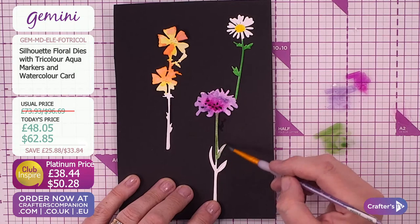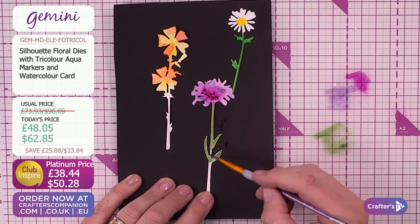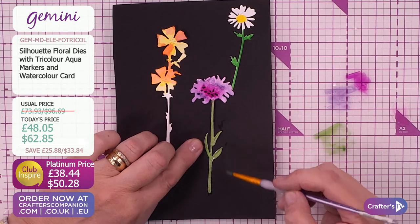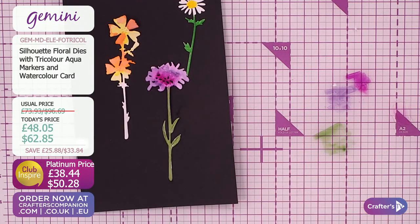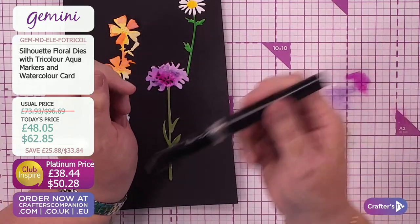So you can just take it from the mat with your brush, if you prefer to do it with the paintbrush like that. And what looks really, really nice with these, which is one of my favorite things to do with them, and I'll do this on one of the other flowers for you. So you can see there, if you want to add shading, you can go with a slightly darker colour. But what you can do, instead of using the paintbrush, is use our crystal clear overlay sparkle pens.